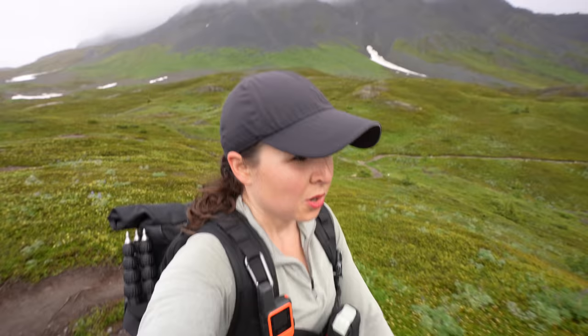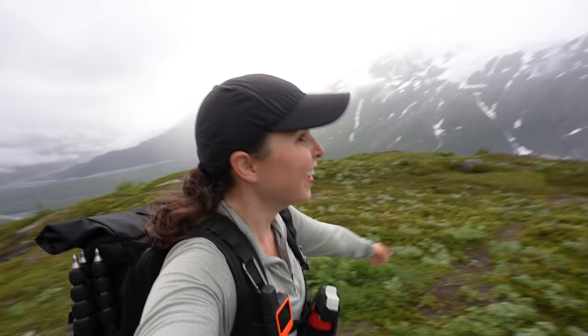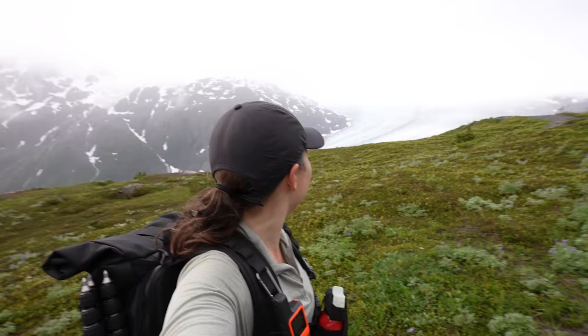We have made it to the next landmark on this trail, the top of the cliffs. Oh look, there's another marmot over there. Wow! Check that out. So much ice.